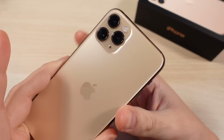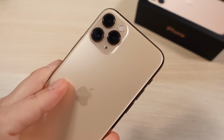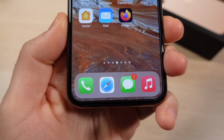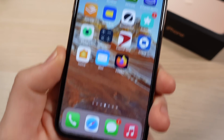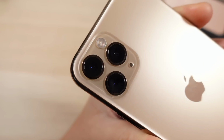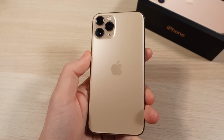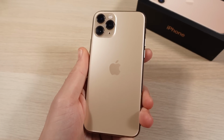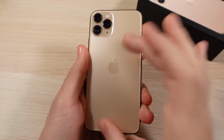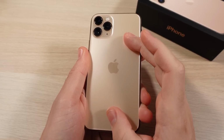iPhone 11 Pro, is this phone worth it in 2021? By the end of this video, we're gonna find that out. So this phone does have a 5.8-inch Super Retina XDR display. Heck, this phone even gave you a triple 12-megapixel camera capable up to 4K at 60p. This phone came with an Apple A13 Bionic chipset, 4 gigs of RAM, and a 3046 milliamp hour battery inside the body of the 11 Pro, so definitely a sizable battery for this size of a device.